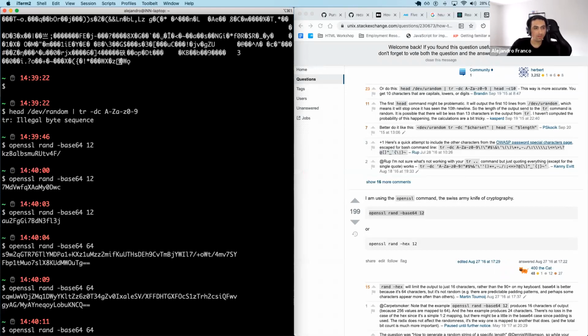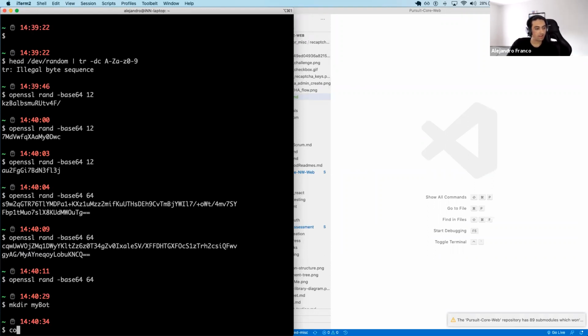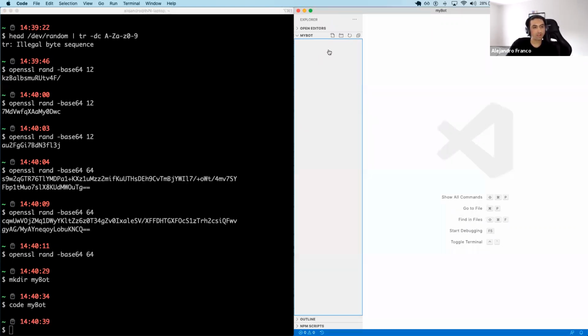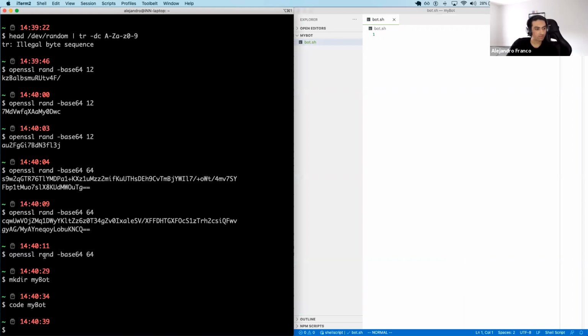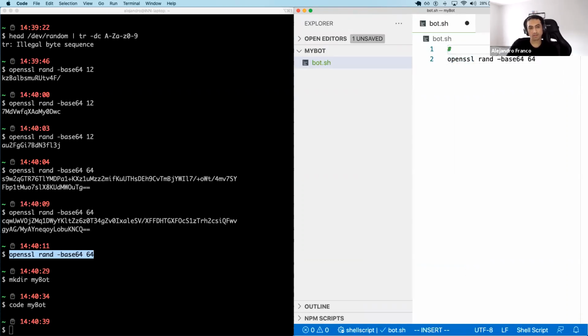VS Code. So, let me actually create a folder, my bot, and then open my bot with VS Code. And what we're gonna do here is I'm gonna create a bot file.sh where I'm gonna just use this. Oh, you know what? Let's do, and then here I'm gonna say #!/bin/sh. This is to run this with the shell.